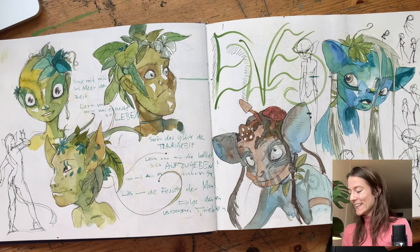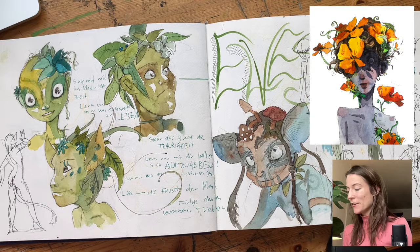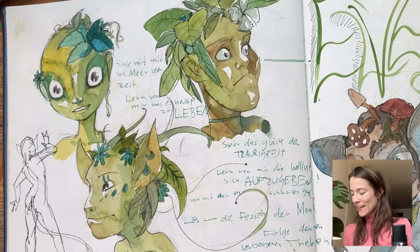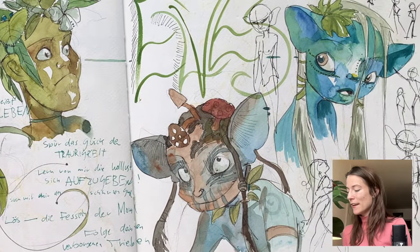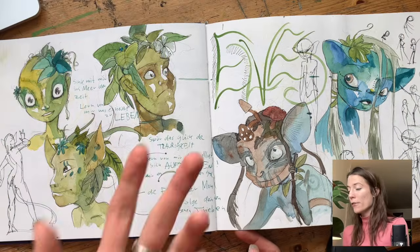I like this page because if you've seen any of my other sketchbook videos, I still love doing that, drawing creatures with plants on their heads. And this is, I think, one of the first times I actually dropped into that and let myself render these.